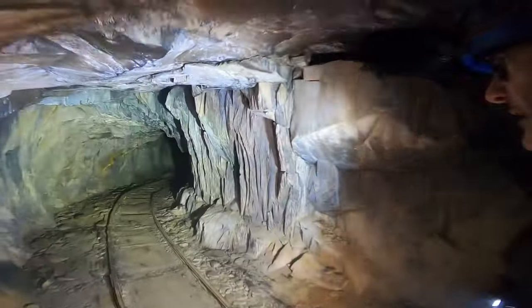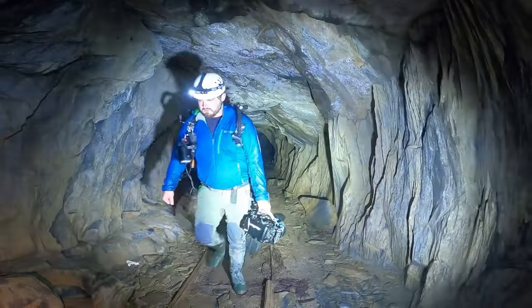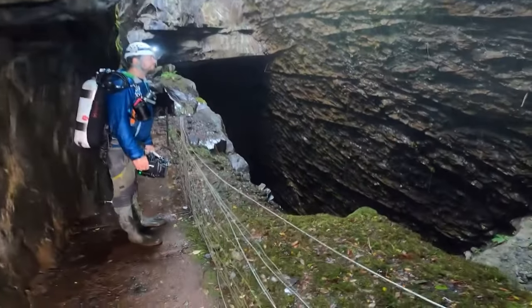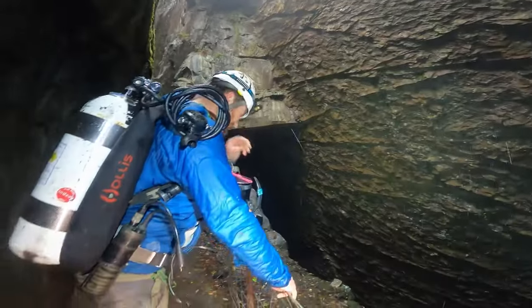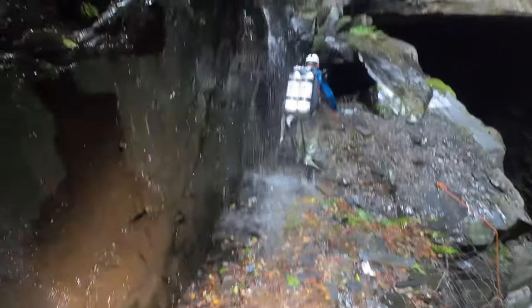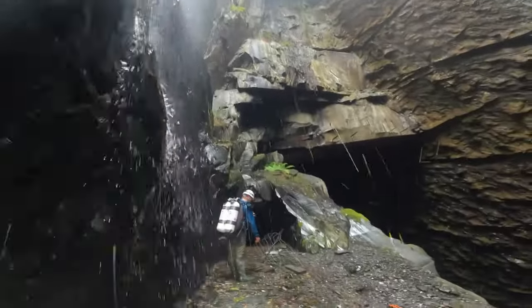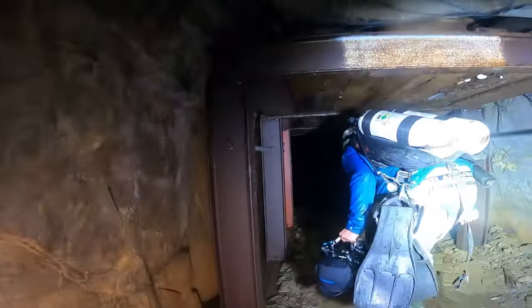That's the way on. So that's what we have. This level here was worked in vertical veins, as you can see. Yeah. So it comes out to daylight. Pretty amazing, really. You have a lot of water coming down. Look at that. Wow. Oh my god.